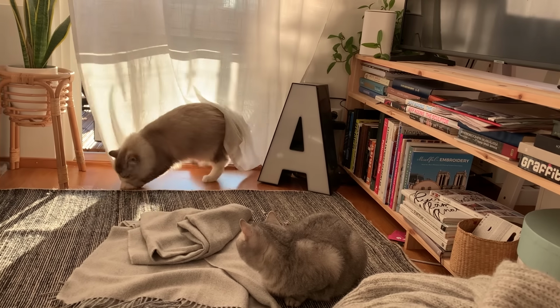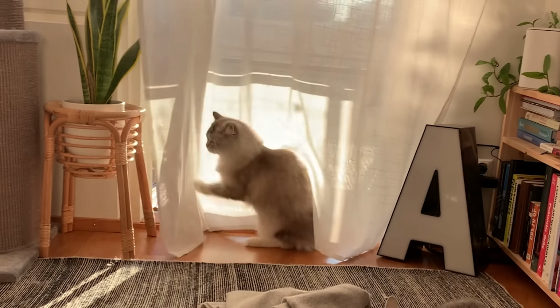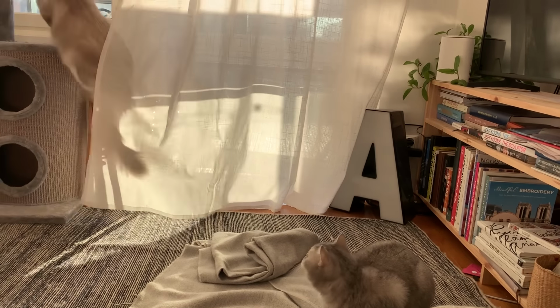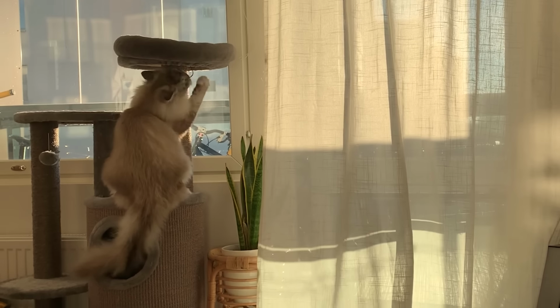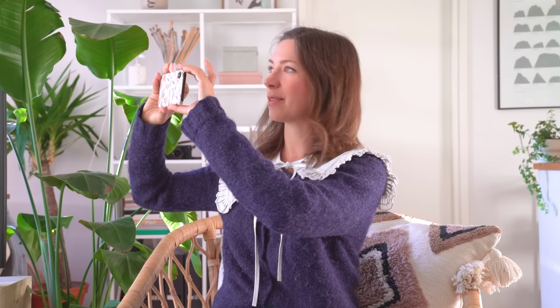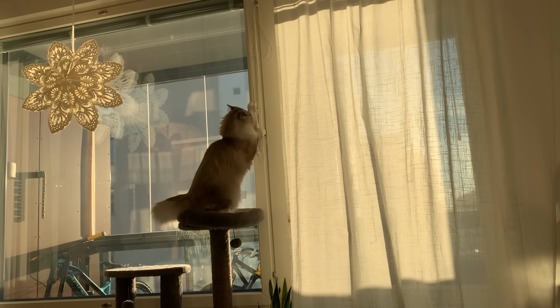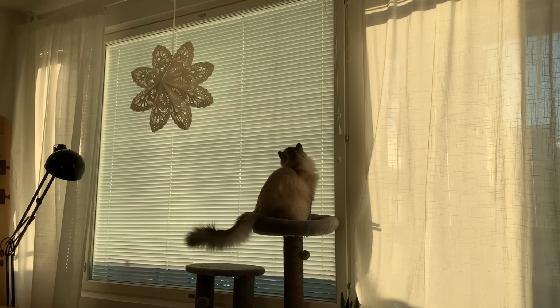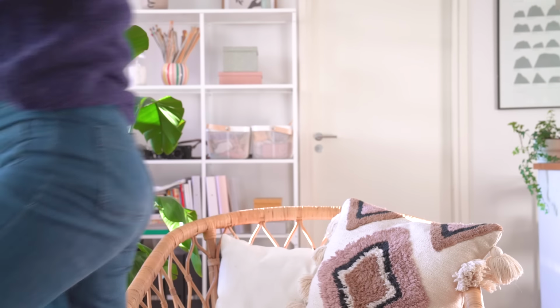That is Viggo going crazy. Luna and Viggo have been at it the entire morning. They're just fighting or playing. I'm not always sure which one is which. He just managed to pull down the blinds. I don't know how he managed to do that. Viggo, are you trying to steal my show with all this commotion there? Okay, let's open these.